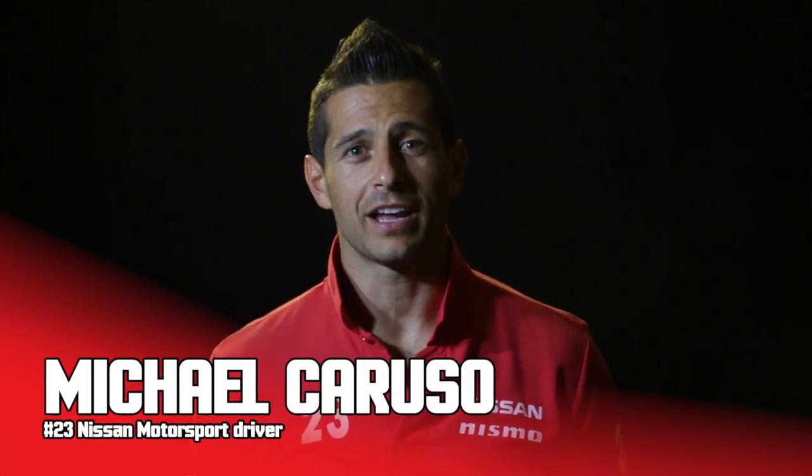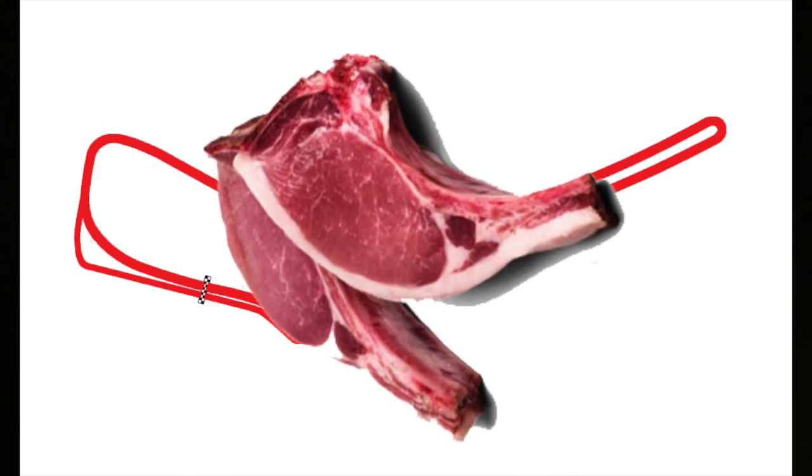If you're ever looking for a nickname of the Symmons Plains track, it's got to be the pork chop. Look at it. Symmons Plains is a tasty, juicy piece of pig. It makes me hungry every time I see the track map.